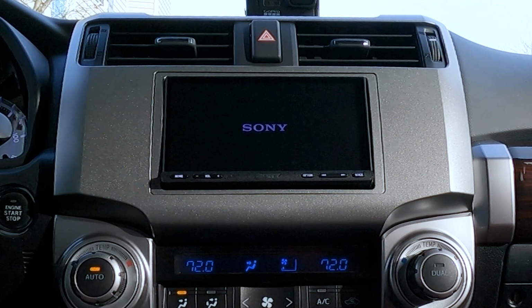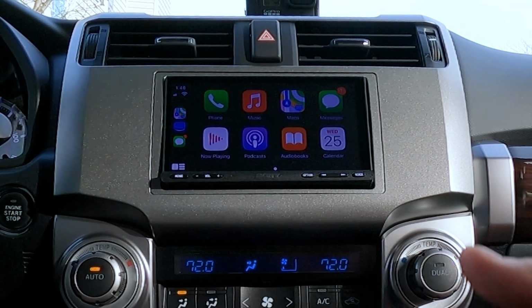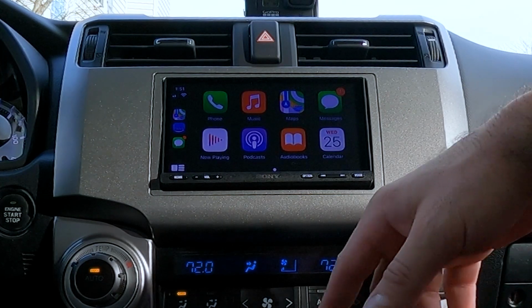All right, so Sony pops up here pretty quick, which is great because it doesn't take a long time to fire up, and we can just click close. And here, because we have Matt's phone plugged in, it goes right to the Apple CarPlay screen, which is awesome. You have access, like we said, from the home screen.